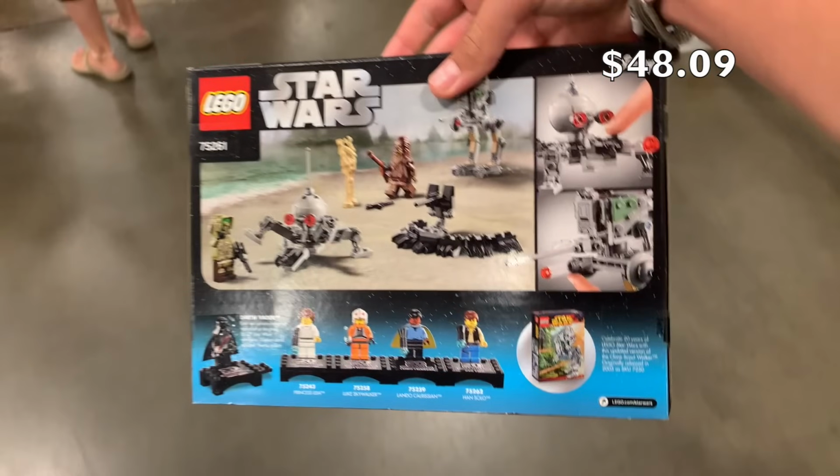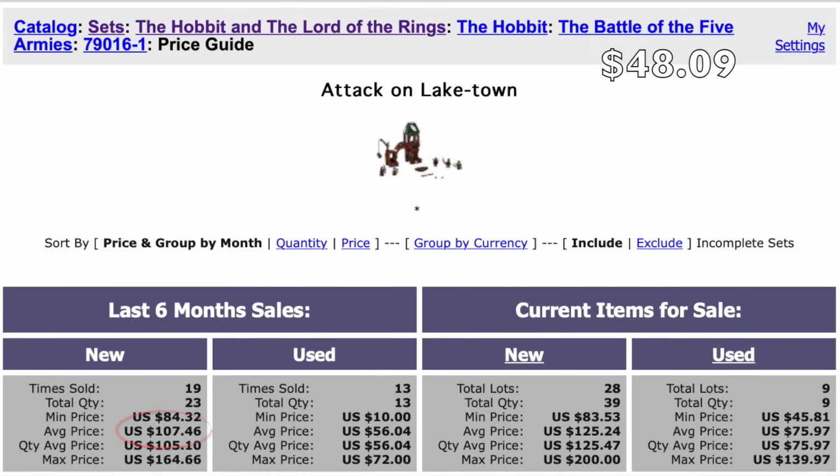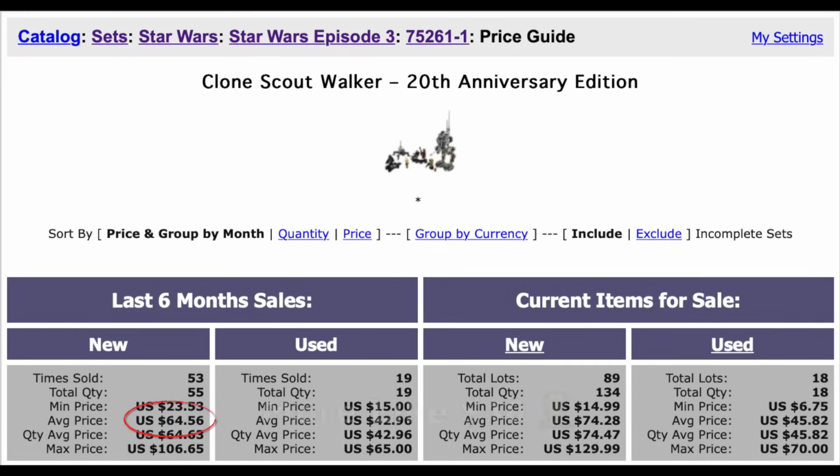This is a 20th anniversary set, and I thought I could trade this set a little easier than the Hobbit set because it's Star Wars and everyone loves Star Wars. I did end up trading like $10 down, but we won't talk about that now.